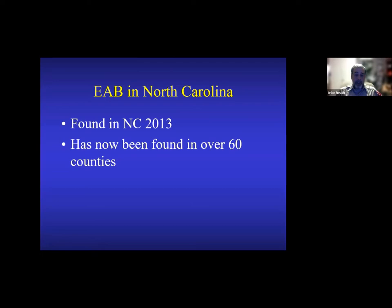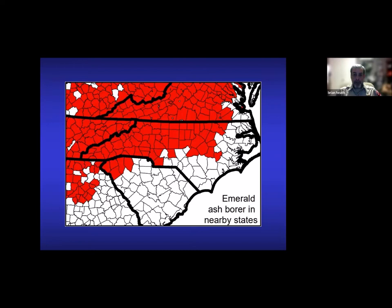Definitely everywhere, all of the area I work from Greensboro to Murphy, it has been positive. I'll show you a map here in a minute. And it didn't take long from 2013 till now to affect the majority of North Carolina. So as you can see, it's here, and there's a county or two that probably will be red really soon. Somebody just hasn't found the right tree or documented it in the right way, but it's here in North Carolina, and it's doing damage, killing trees left and right, and it's unfortunate.